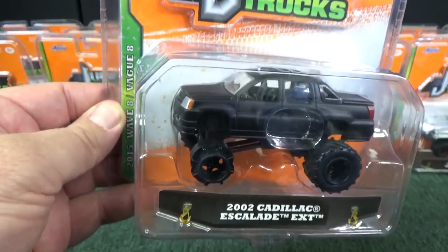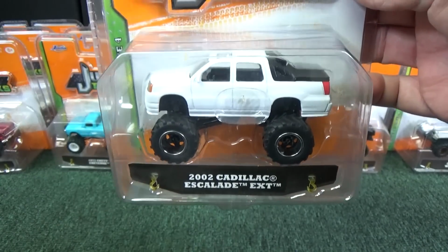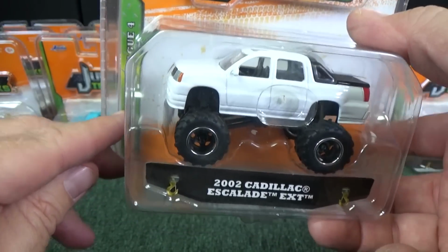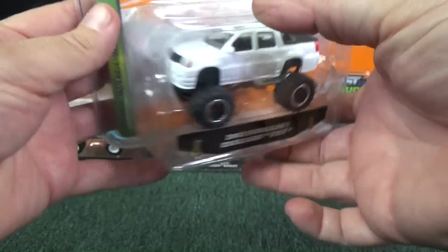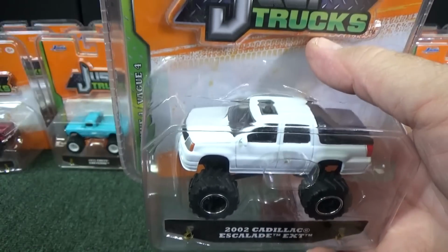This is Wave 8. Let's jump back even further. Let's go to Wave 4. Here is a white version of the 2002 Cadillac Escalade EXT. Wave 4, let's see what the year of this one is. 2014. So they do about 4 waves a year, every few months. I like both of these.